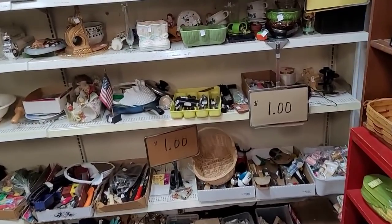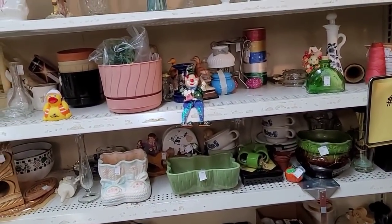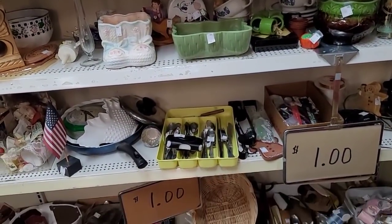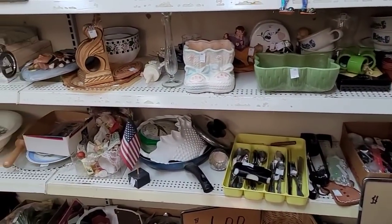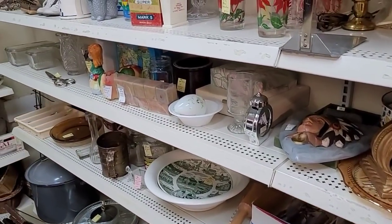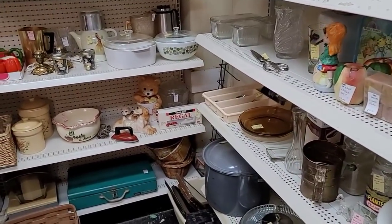Here we are in the dollar section. Who doesn't love a good dollar section? I mean, come on. Whether you're a collector or a reseller, I think that we all pay close attention to those dollar sections. Unfortunately, I have really cleaned this dollar section out, and they haven't really restocked or added anything new, nothing that I haven't seen before. So it was just a quick browse.